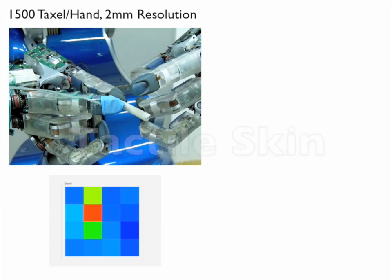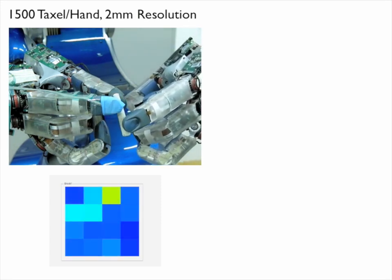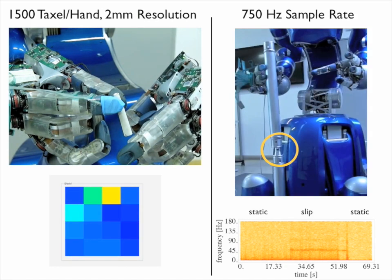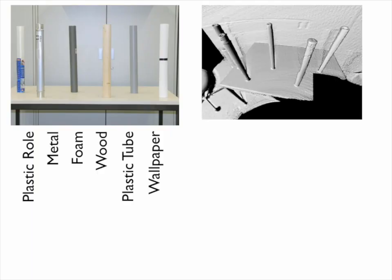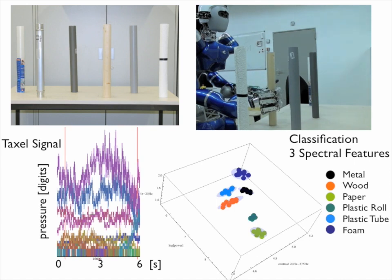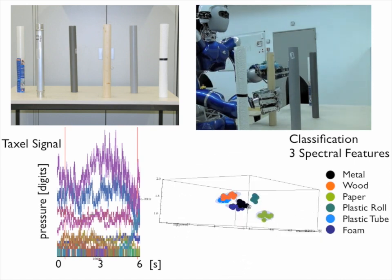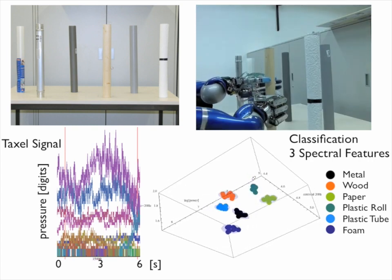The articulated hands have been equipped with a sensitive tactile skin with a high spatial and temporal resolution, allowing, for example, to precisely sense and control the slippage of grasped objects. By processing the spatial-temporal signal of the skin, it is possible to recognize objects which would be indistinguishable from their 3D shape alone. For this, the robot compares the data obtained by gently sweeping its fingers over the object with previously learned classes of spectral features.